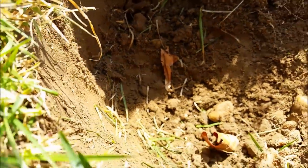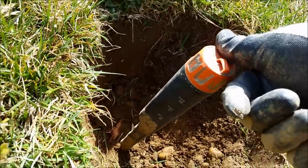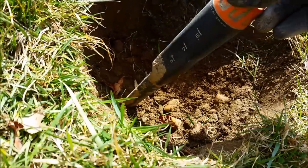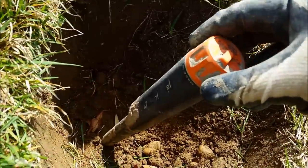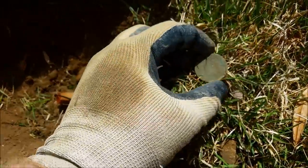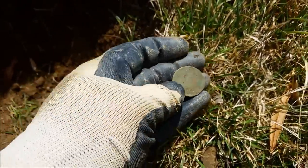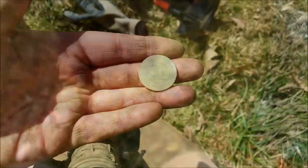She wasn't terribly deep. Maybe 8 inches. Yeah, I think it's perfectly 8 inches. There ain't much to clean. I'm going to get a little bit of that dirt off, see what we can get off of her. Oh, man, that is awesome. Oh, I'm so happy. Well, there she is.